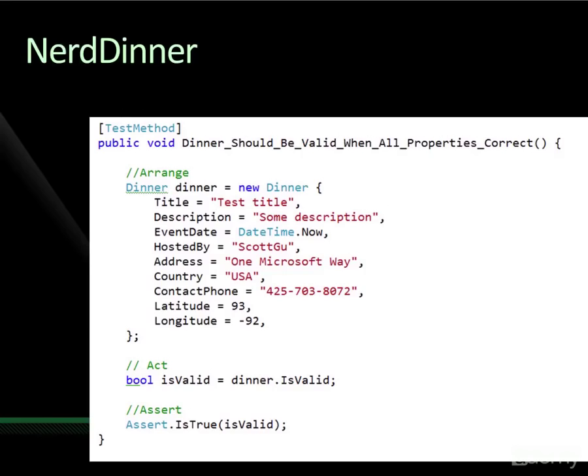It's great. It's amazing. Well, what's wrong is that the test is when all properties are correct.